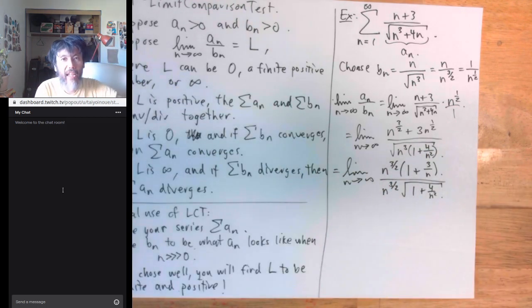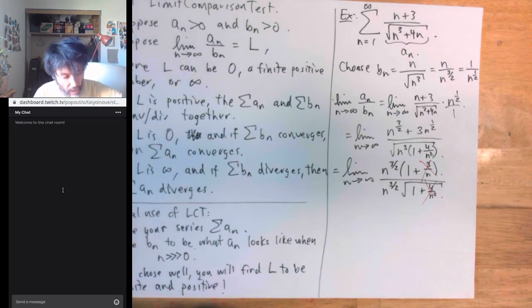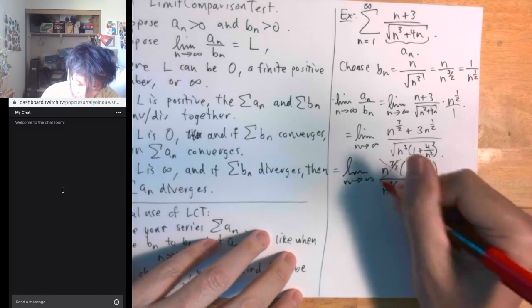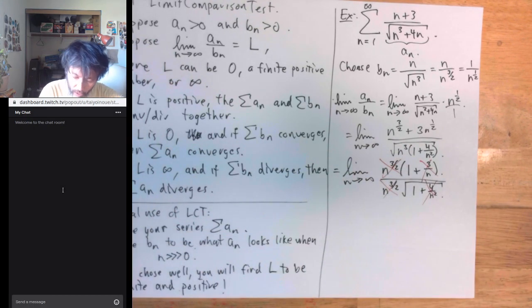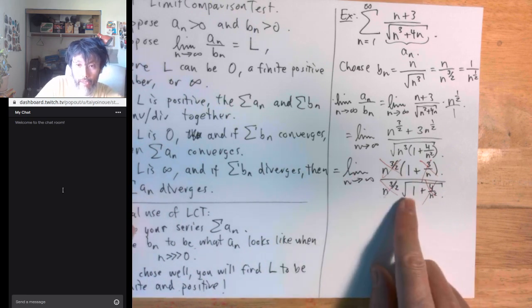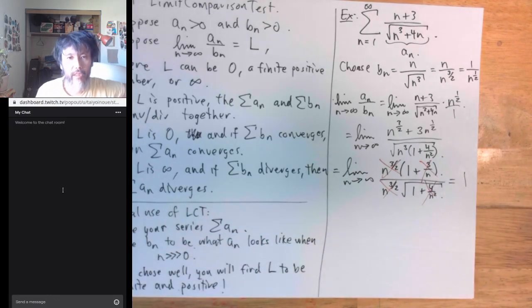So then as n goes to infinity, these terms die. You agree? And just by simple algebra, these terms kill each other. And so what I'm left with upstairs is 1, and what I'm left with downstairs is the square root of 1 in the limit. So this is equal to 1. And my net worth is preserved.